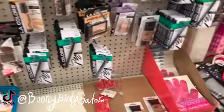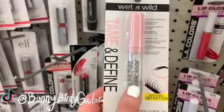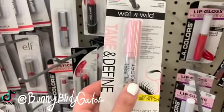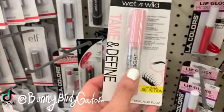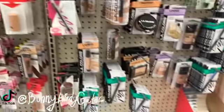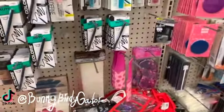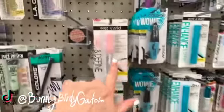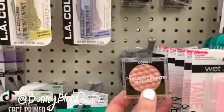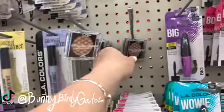The clear mascaras are here. And today when I was in Dollar General, I saw the Maybelline pink and green mascara. You guys know the packaging, the classic one. They actually came out with a clear now too. A whole bunch of these. And then the infallible paints are still here. These are pretty pricey elsewhere.